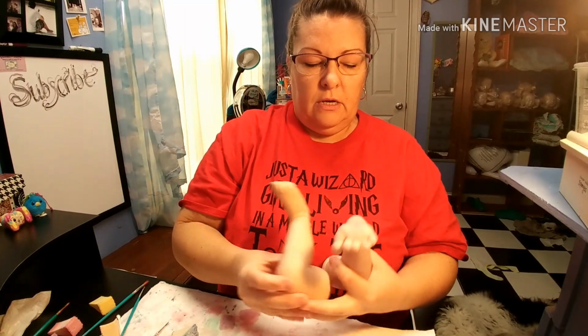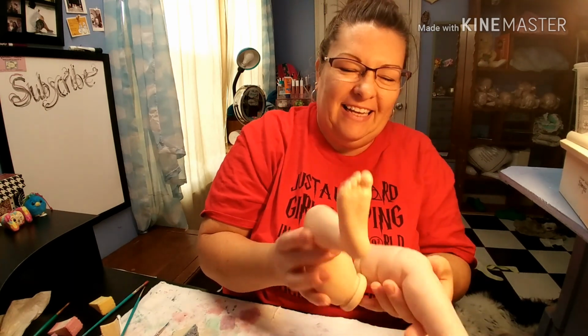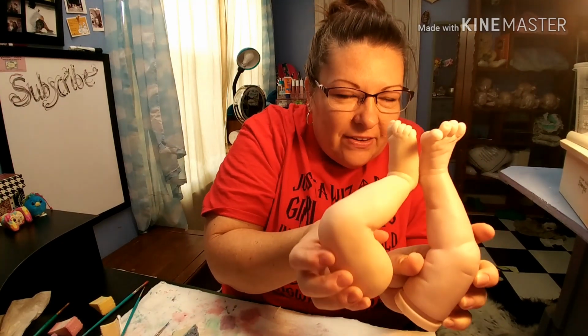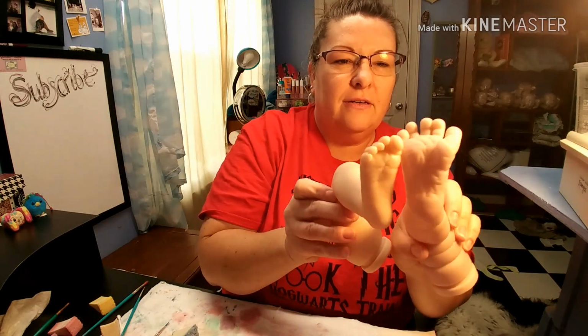Alright, so I'm going to continue on modeling her legs and feet and arms, and just because I think it's funny, here is Cozy's foot next to little Scarlett Brown's foot. Quite a bit of difference. When I picked her little foot out of that bag, I was like, are you kidding? How sweet is that little foot? Look how tiny. Just precious.